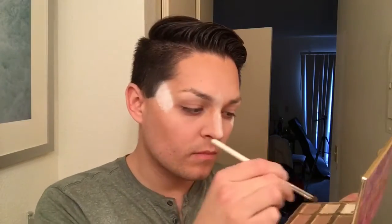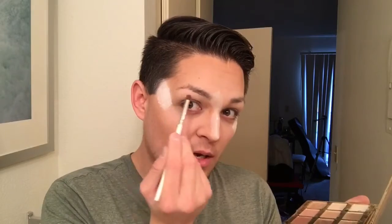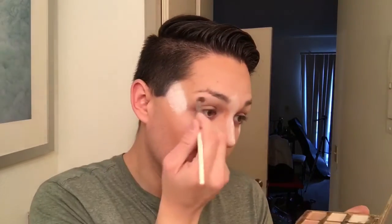And then I'm using one of the darker colors. I'm gonna use Jet Setter and Smarty Pants, and I'm gonna use that to do my cut crease. And then I'm going to use a little bit of this light color, and I'm going to do that right underneath my eyebrows too.